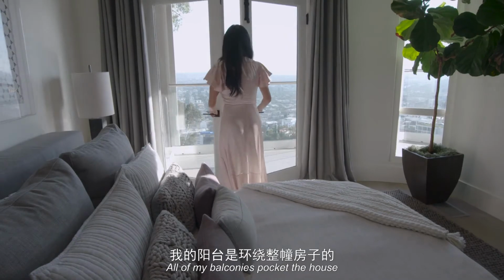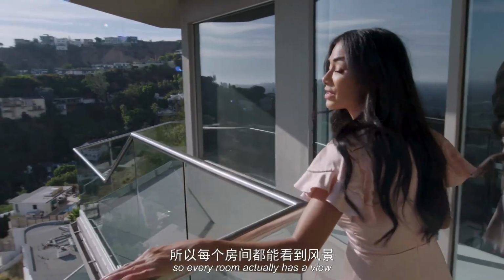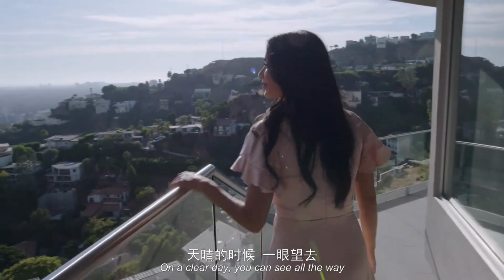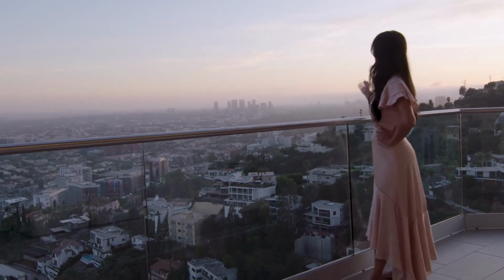And all of my balconies pocket the house, so every room actually has its own unique view of Los Angeles. On a clear day, you can see all the way from downtown to the beach.